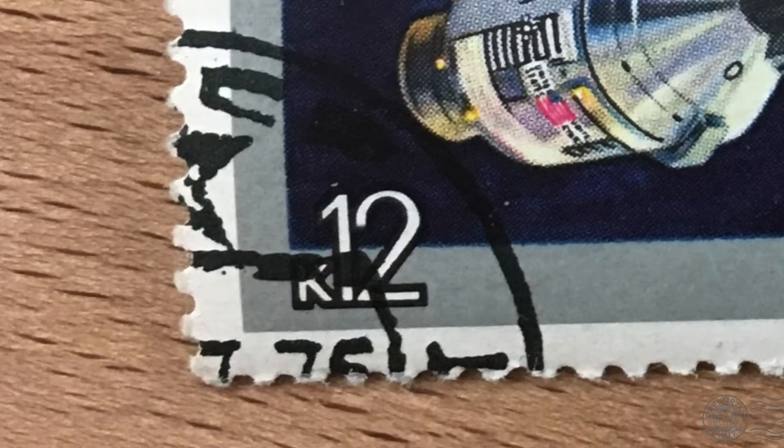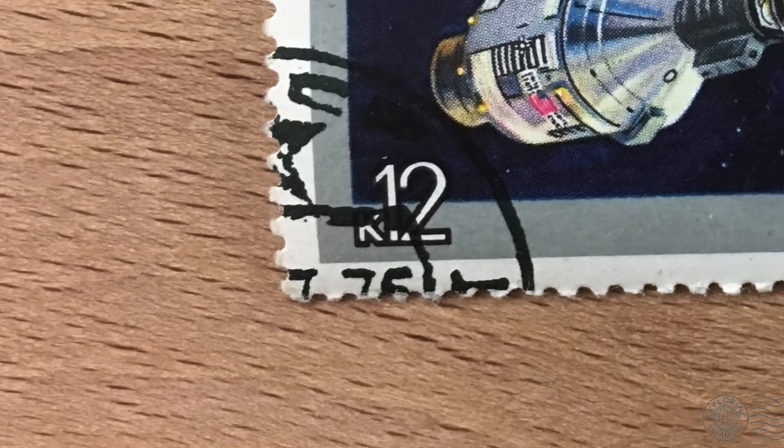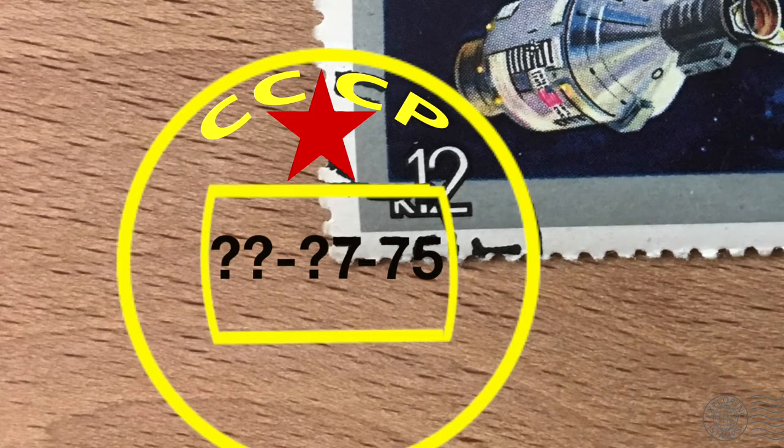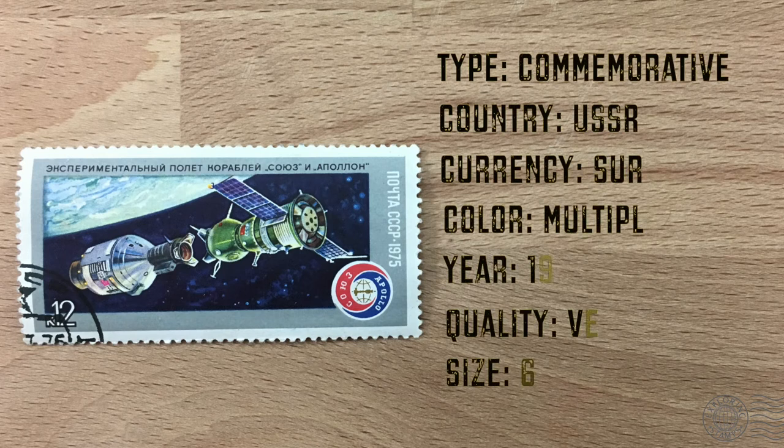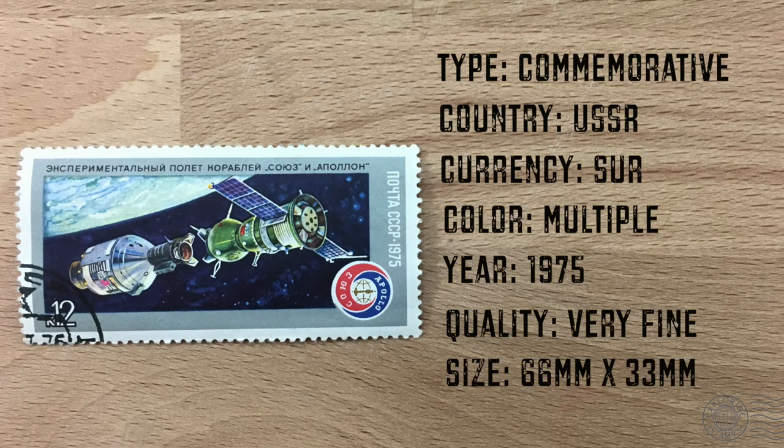The value was worth 12 kopecks, which we can see in the bottom left. And also here we can see a postmark that looks something like this. The town name is cut off, but the year is visible, 1975. This is a large stamp measuring 66 by 33 millimeters.